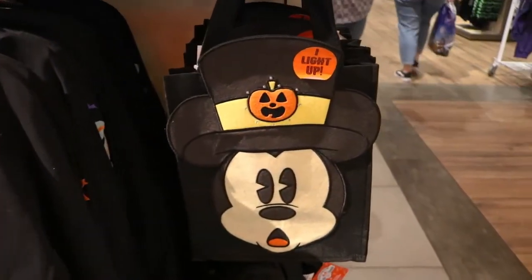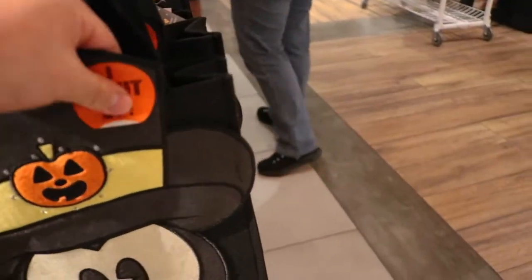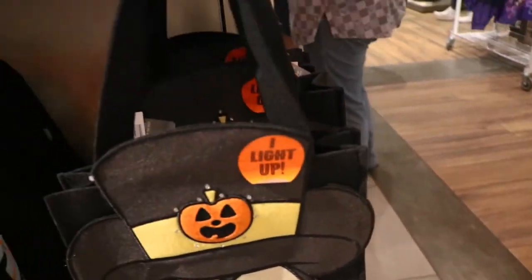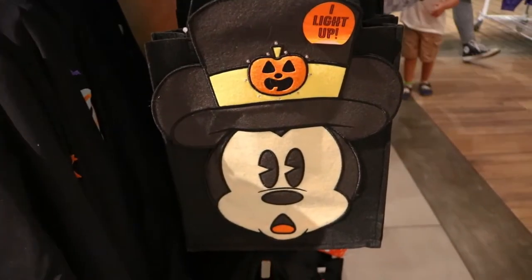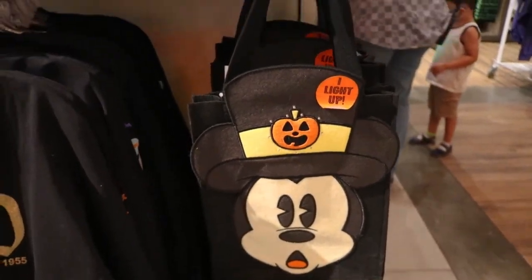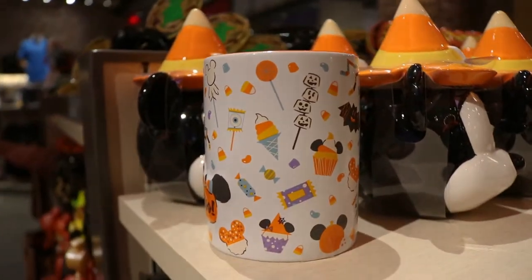We got this light up trick-or-treat bag. Maybe I should push it. Yeah, I was gonna light it up for you guys, but I don't know where to push it, and I don't want to keep touching the whole bag. And then right here we have a candle. It's really neat.